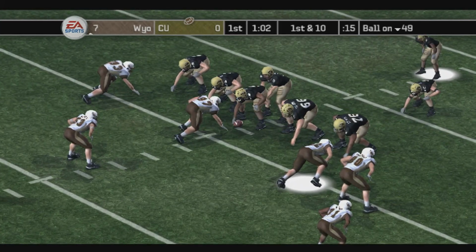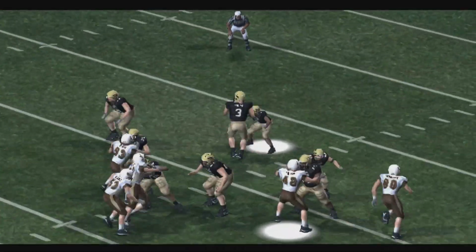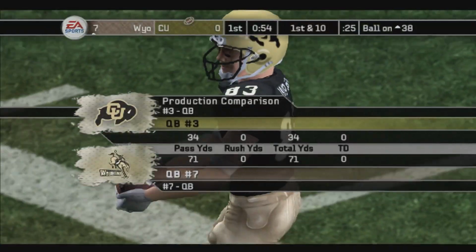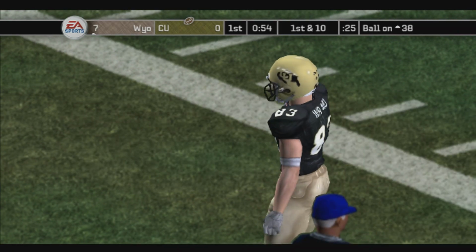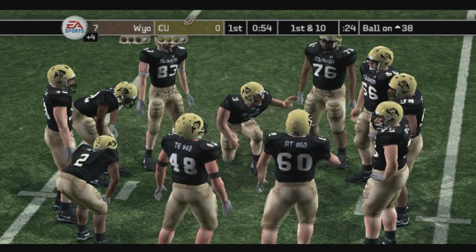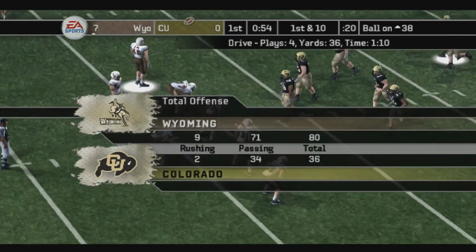Number 3 comes to the line with 3 wide. He drops back. Wants to throw outside. And he's got him again. Herbie, that was a good-looking throw. Yeah, and what impresses me is the composure of this young quarterback. He made a great read, saw the open receiver, and delivered an almost perfect strike. Good-looking play. First down, 10 to go. Ball on the 38.